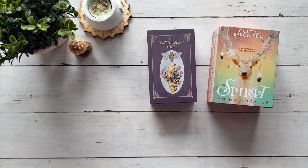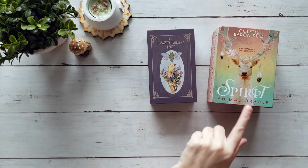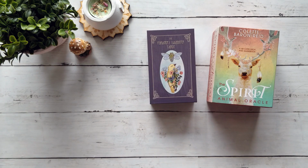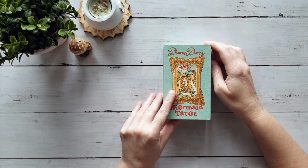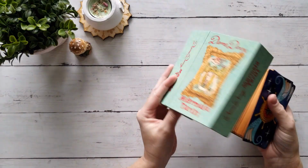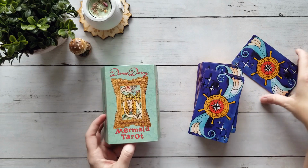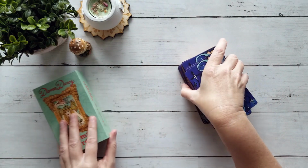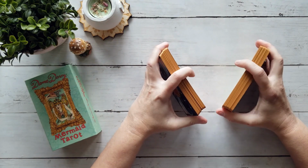So that's the last two animal decks that I worked with in May, the Forager's Daughter Tarot and the Animal Spirit Oracle. Both are wonderful decks that I have really enjoyed. And the last tarot deck that I have to show you today is the Dame Darcy Mermaid Tarot, and this is a deck I've been working with in the last week of May, and it has been just a pleasure to work with.